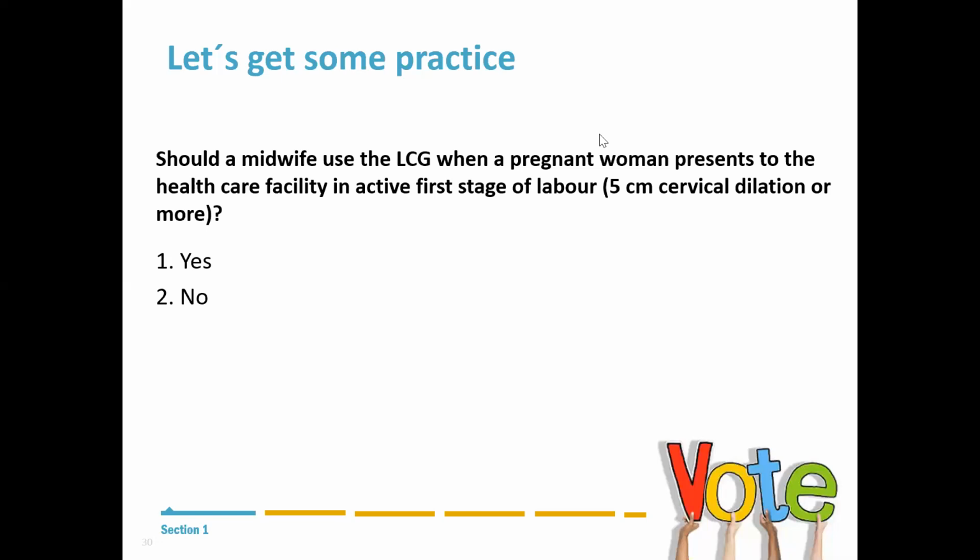So although the LCG should not be initiated in the latent first stage of labor, it's important to clarify that it's expected that the woman and the baby are monitored during the latent first stage. They should be monitored, but it shouldn't be recorded in the labor care guide. The labor care guide was designed to follow up all these parameters starting at 5 centimeters of cervical dilatation. So thank you for participating. We will have some other questions as we move through the presentation.